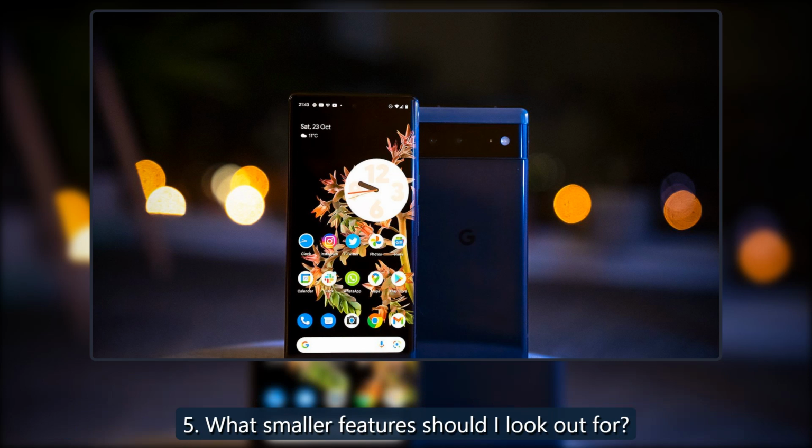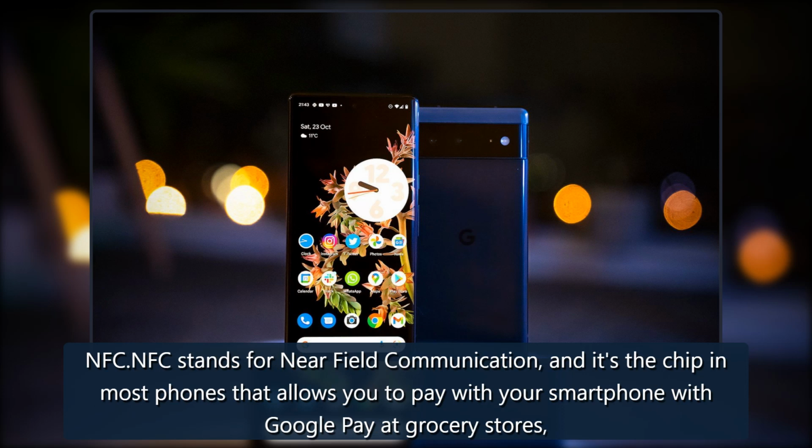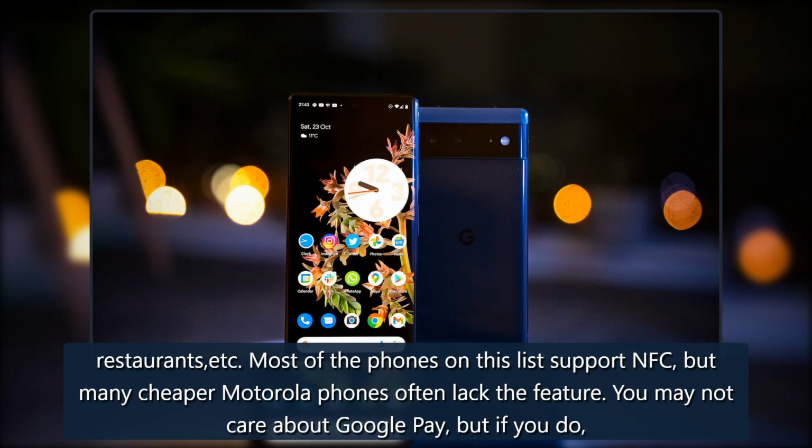5. What smaller features should I look out for? Last but certainly not least, there are a few smaller features and specs that can be easy to overlook when doing your shopping, a prime example being NFC. NFC stands for Near Field Communication, and it's the chip in most phones that allows you to pay with your smartphone with Google Pay at grocery stores, restaurants, etc.